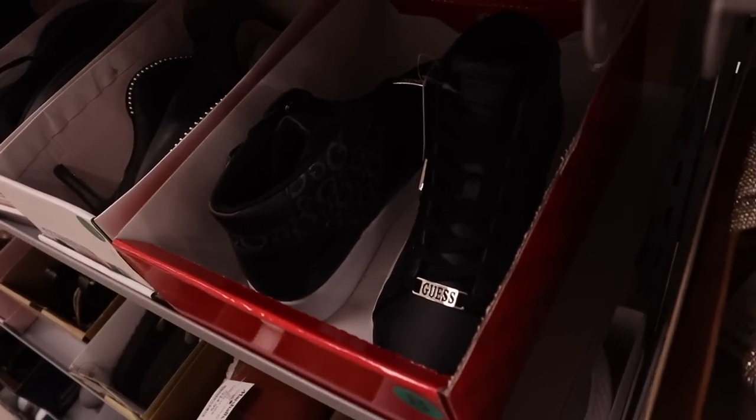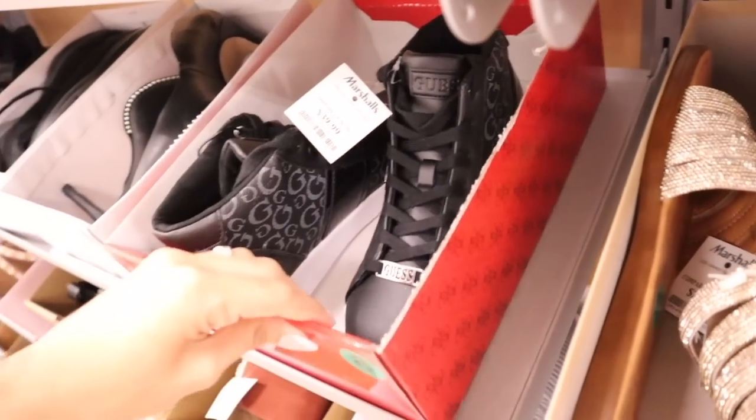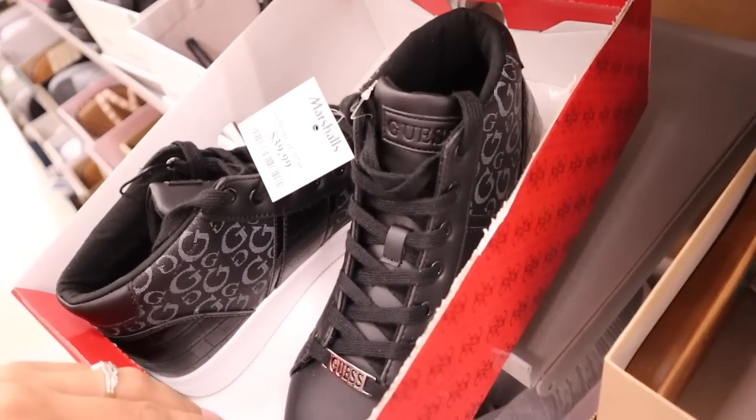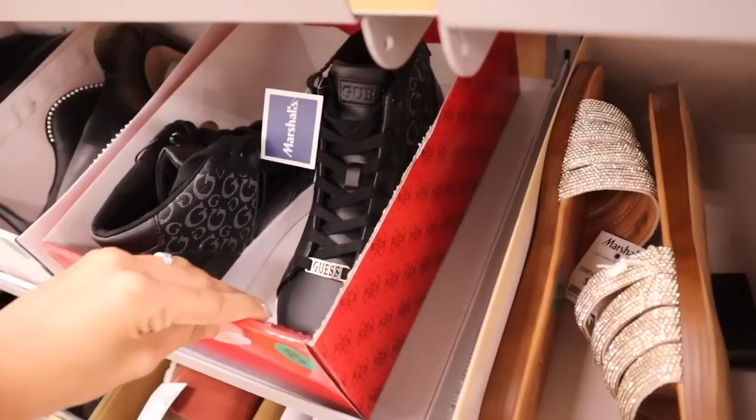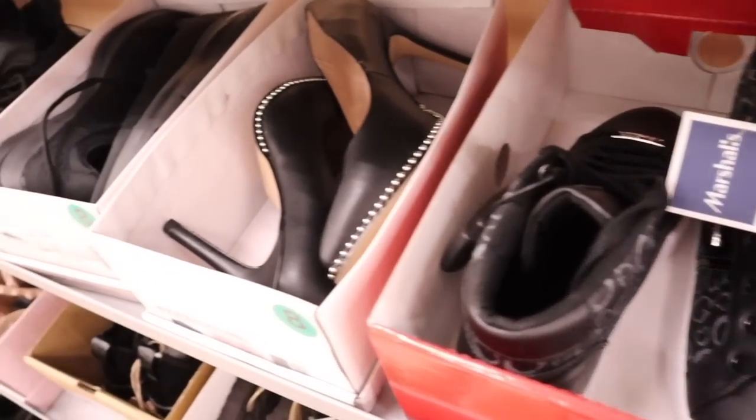And look at these Guess shoes, you guys, so adorable. They're black and gray and they're priced at $40. What do you guys think about this pair? Don't forget to let me know. And if I remember correctly, Guess runs a little bit bigger, so you definitely want to size down.